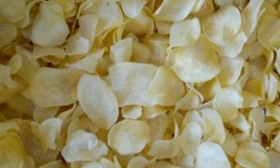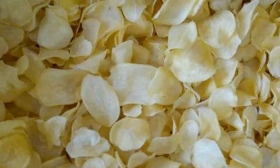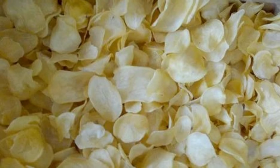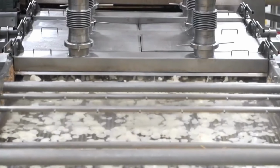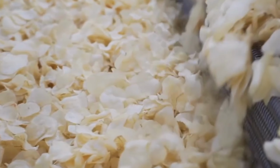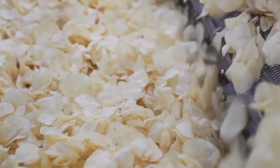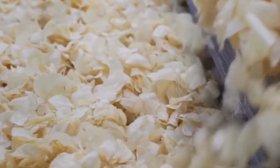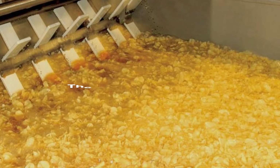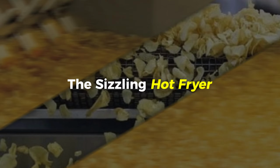But not all slices make it to the fryer. Advanced sensors quickly spot slices that are too small, uneven, or damaged. These rejects are instantly removed, ensuring only the best ones move forward. In just seconds, what was once a whole potato is now hundreds of perfectly thin slices racing toward their next big transformation, the sizzling hot fryer.